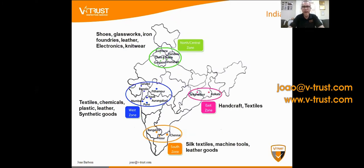India. So India has four major industrial clusters. All of them have textiles as popular products. Also handcraft. So you find textiles and handcraft in all areas. But there are some secondary ones that you should also keep in mind. For example, in the north, you have shoes, glassworks, iron foundries, leather, electronics, and knitwear. Also, in the west zone, textiles, chemicals, plastic, leather, synthetic goods. In the east zone, you have handcrafts, textiles, and in the south, silk textiles, machine tools, and leather goods.